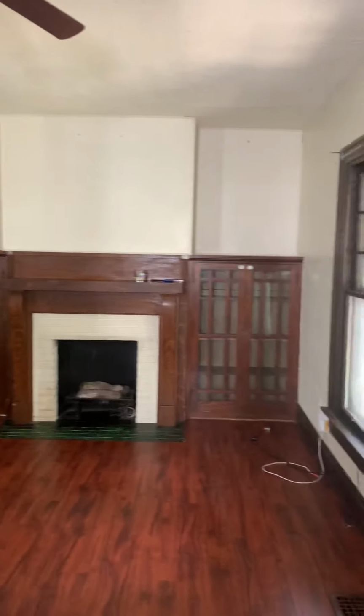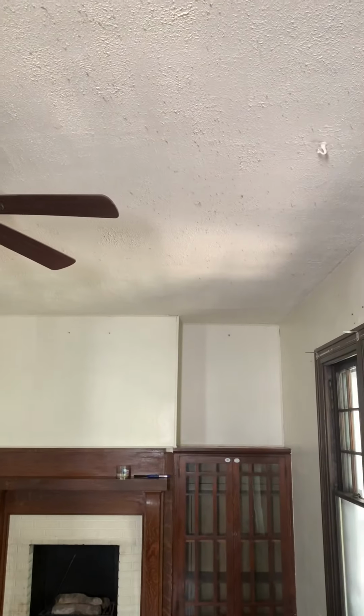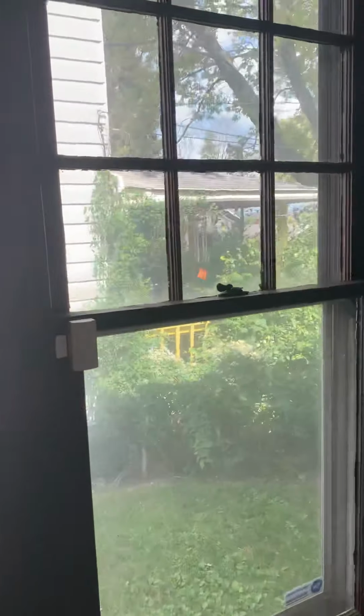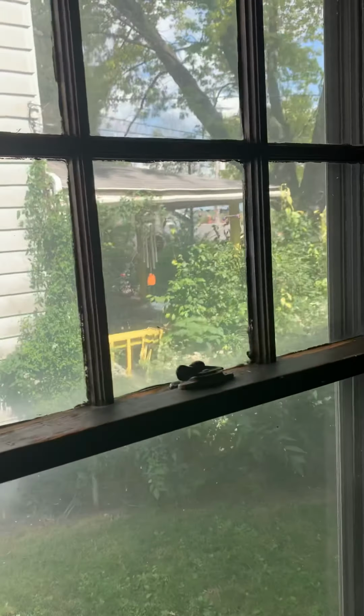Needs a paint job, a little bit of cleaning. It's a little dusty up there, but it's not terrible. It needs paint. It doesn't feel like it's leaning. It doesn't feel like it's settled terribly. Again, with the old windows, you can see that one right there. You can see the waviness of the old leaded glass. It needs paint.